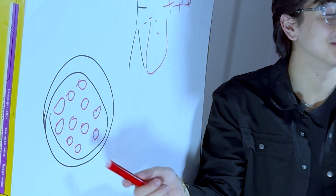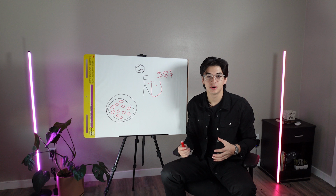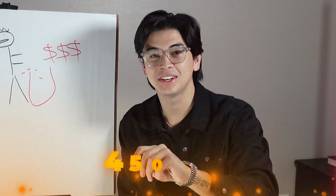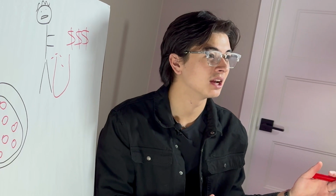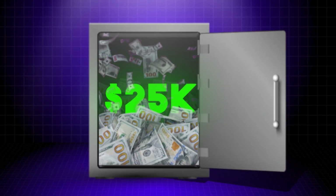So ignore my drawing, but it's like a pizza, right? You're trying to just eat and serve the pizza when it's not ready at all. When instead, just like the pizza, you gotta put the lead in the oven, put it to 450 degrees and let it bake before you try and eat it. So we need to build trust and authority before even talking to the prospect, or they're never gonna close at a high percentage. This is how you're gonna shoot close rate up and show rate up and essentially shoot your business up. So this is the exact way that I nurtured my leads to collect $25,000 in just 48 hours.